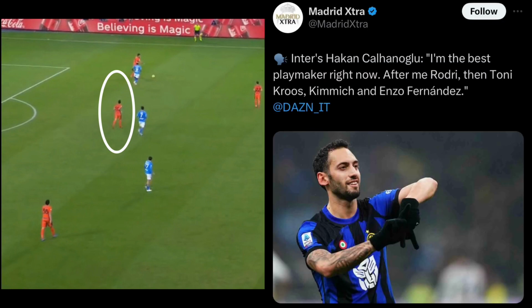Having Çalhanoğlu in this deeper area allows him to be a good deep line playmaker, which even as he says here, he thinks he's the best playmaker right now. By being deeper, it allows Çalhanoğlu to get more touches on the ball and really stamp his authority in a game. Another thing to keep in mind for later in this video, look at the last name he mentions here as the best playmakers right now, especially from these deeper areas.